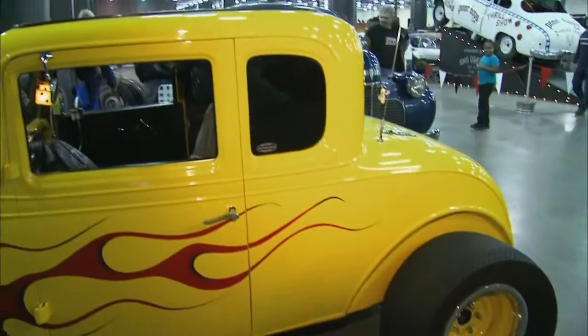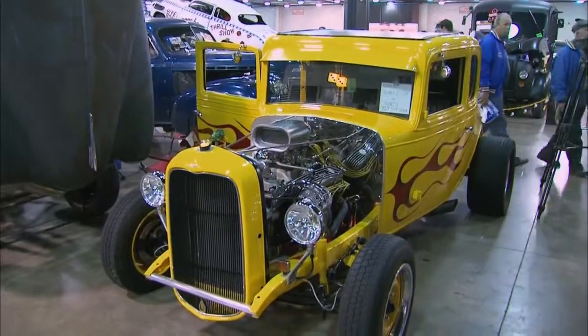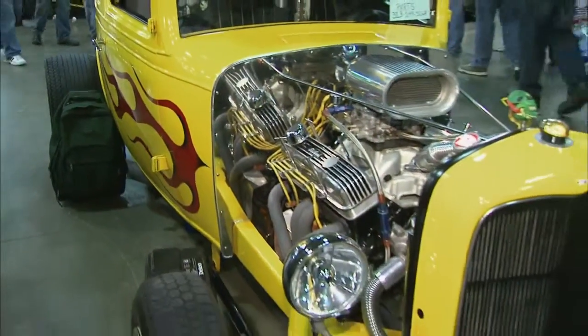I've owned this car since July of '94. Original '32 Chevy, original frame. Rebuilt it from the ground up. Did all the body and paint, did the flames by hand. And you drive it more than he does. Sometimes I do. I drive it more than he does. You have to drive it or it will drive you.